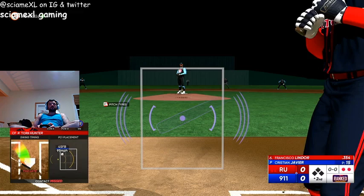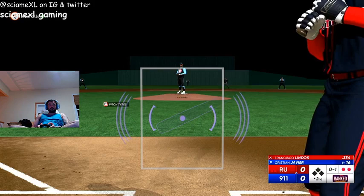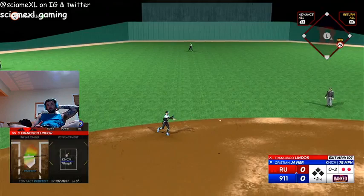And now it's Frankie Lindor. First offering is fouled off. And here it comes. Bottom of the zone and a called strike. That's excellent location on the fastball right there early in this game. If he can do that all game, it should be a good outing for him. Short hop liner, handled it, short throw to first, and that's the third out.